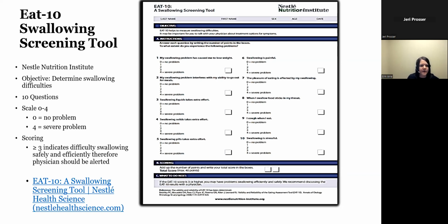A couple of them I'll read real quick. My swallowing problem has caused me to lose weight. One says swallowing liquids takes extra effort. Swallowing solids takes extra effort. Swallowing pills takes extra effort. So typically with an abnormal score of 3 or higher, which isn't hard to get, especially for ALS patients, that's when I would recommend they have a more formal swallowing evaluation or meet with a speech pathologist. But this can be a nice screening tool to be helpful in finding swallowing issues.